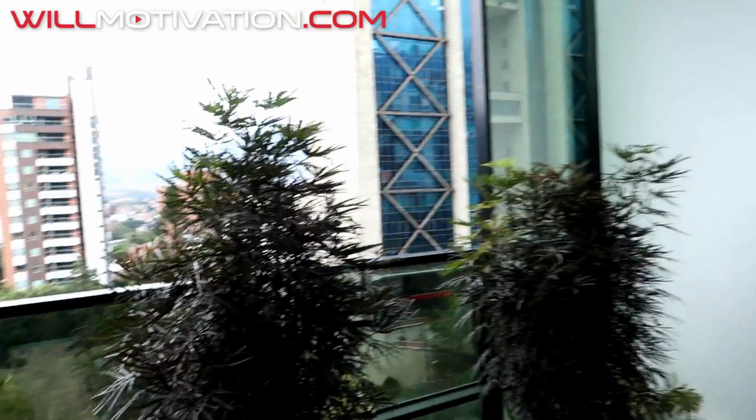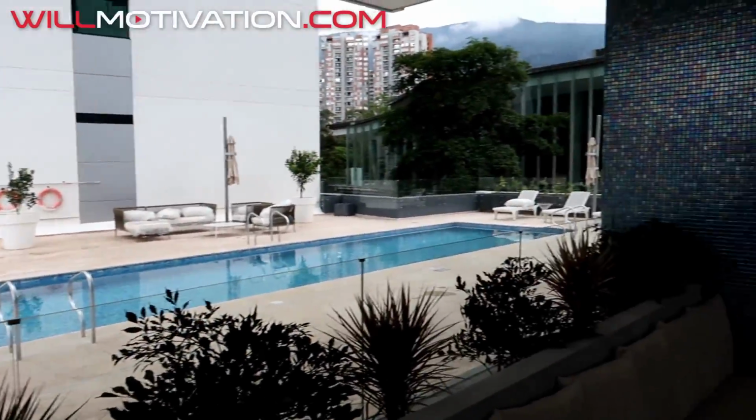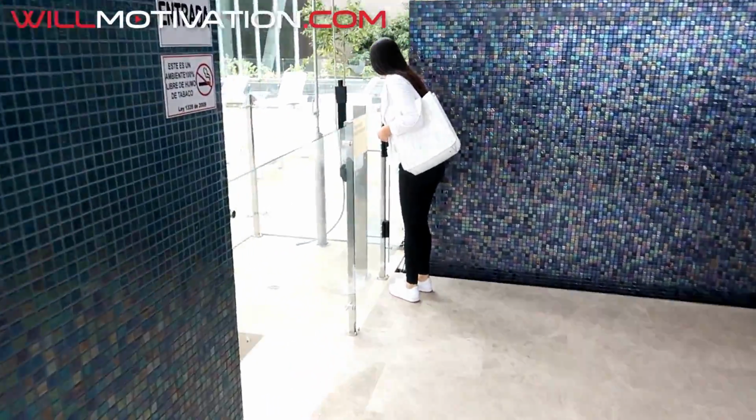So this is the second option that we're looking at for investment. It's a project called Square, and obviously they got a swimming pool.